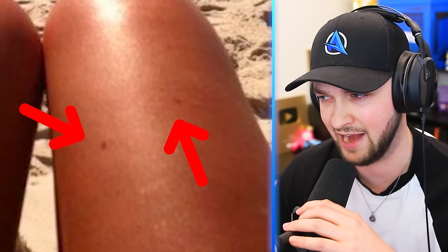Are these legs or are these two sausages being held up? I have to look at this very hard. And I think because of the little moles, they're actually legs. But this picture is hurting my brain the more I look at it, honestly.